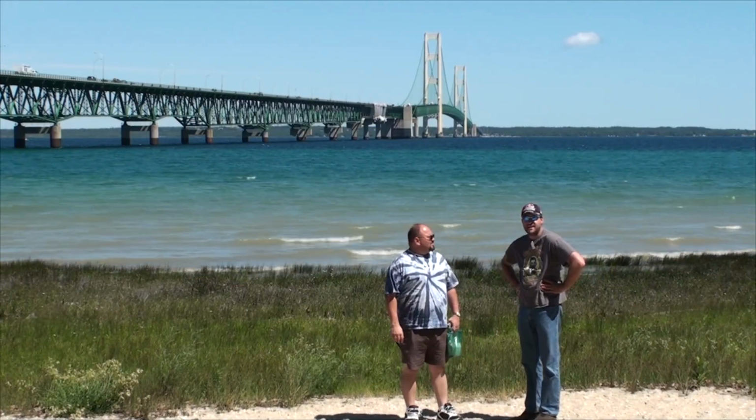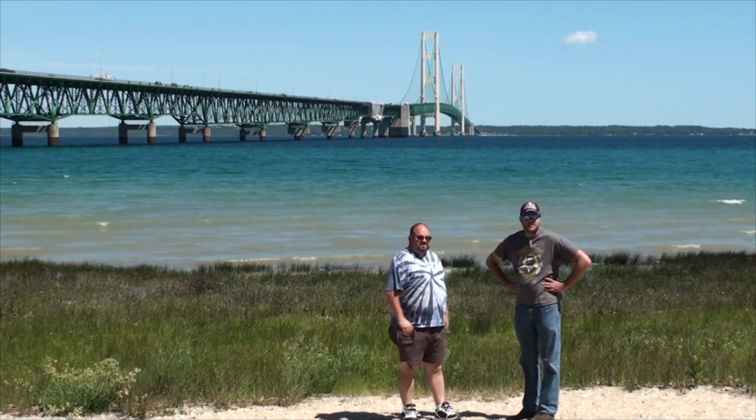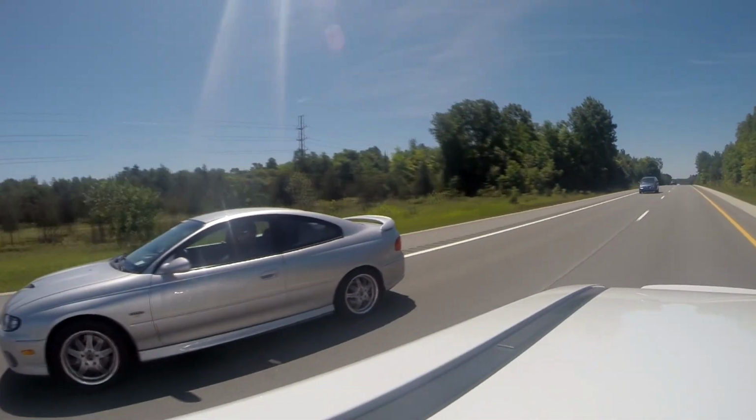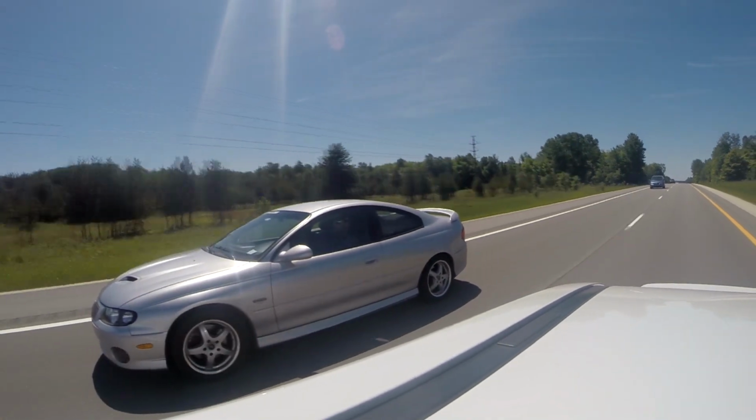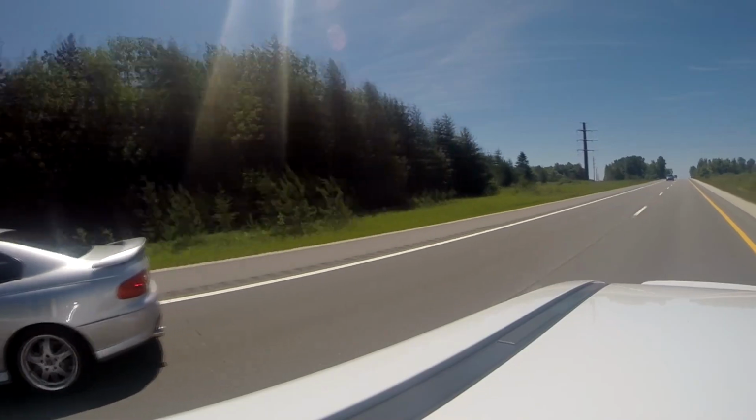The first one's going to be a race I had versus my buddy Joe when we were on a boys' own weekend road trip going through the Upper Peninsula of Michigan. I had my motor built up and he was still bone stock at this point. And we did a roll from 70 to, I can't even remember how fast we went, but that was a lot of fun.